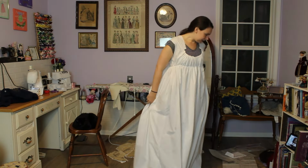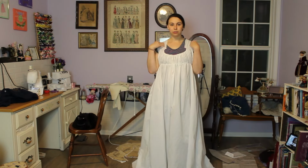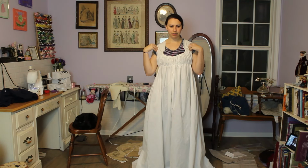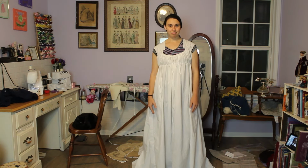Oh my gosh. All right, so there was a lot of skirt. Just getting that skirt together was a lot. But now I just need to do the under bodice, the interlining for the bodice front, and then put sleeves on it, give this thing a hem, and I have a dress.